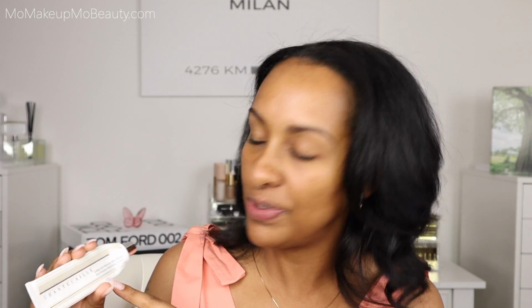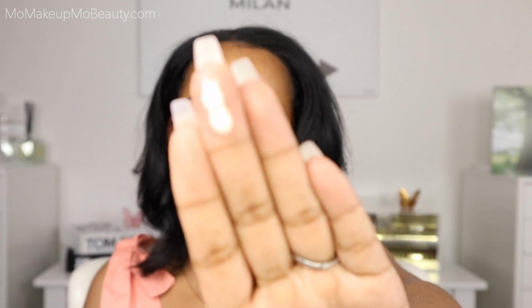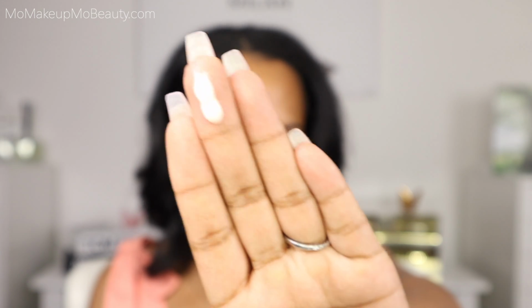This is the Anti-Pollution Mattifying Cream. This too can be classified as skincare, but I like using it as a primer. Because this is an anti-pollution cream, it protects your skin. Hold on, let me show you the texture. There's the texture of it. It pretty much protects your skin from the elements.